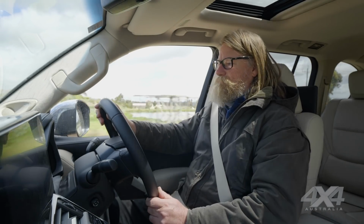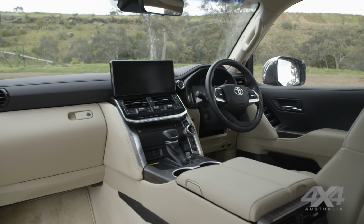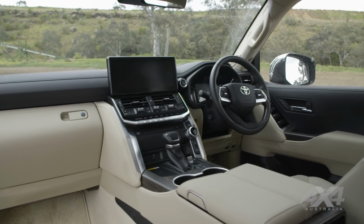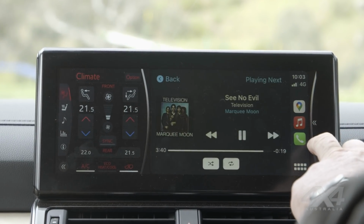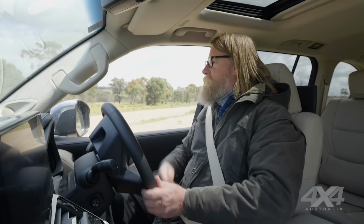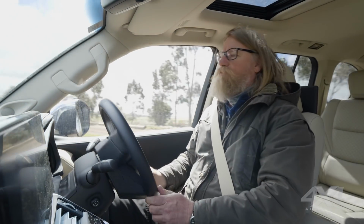Like most Toyotas, there's plenty of tech inside here. You've got a massive screen now, 12-inch diagonally across, and that's configurable, so you can have the map on one side and your audio controls on the other, or your climate control on one side and map on the other. Just swap it over to make it easier for the passenger to control it, or the driver, whatever you need.